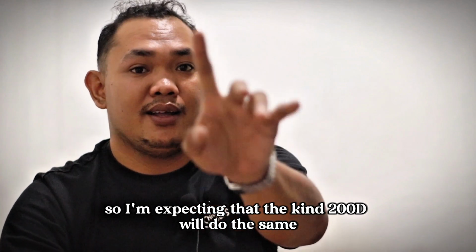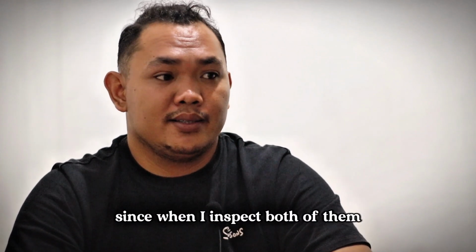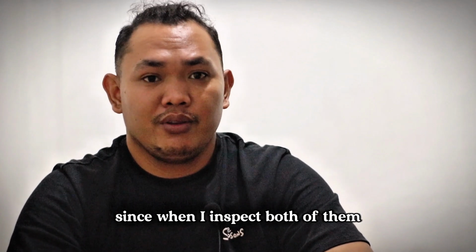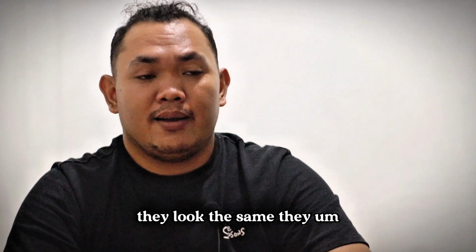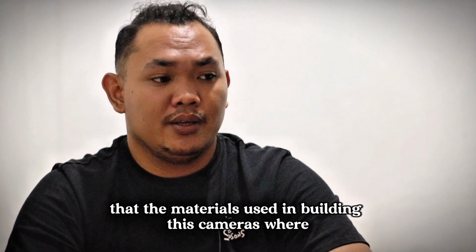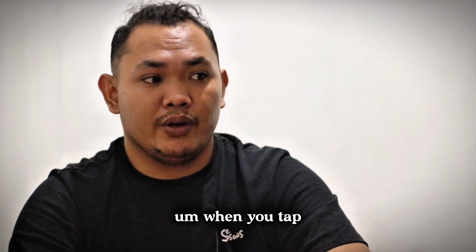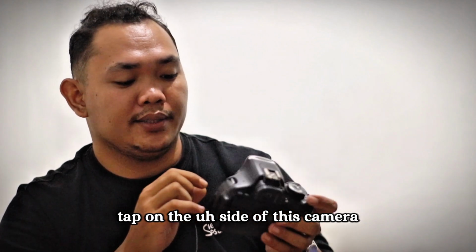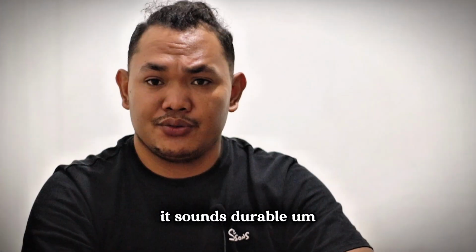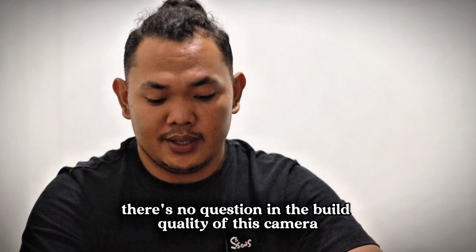So I'm expecting that the Canon 200D will do the same, since when I inspect both of them, they really look the same. The materials used in building these cameras were identical. When you try to tap on the side of this camera, it really sounds durable. There's no question about the build quality of this camera.